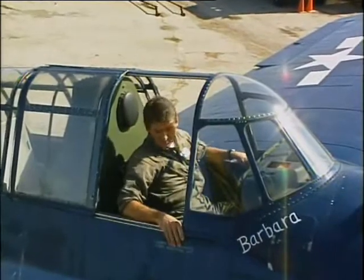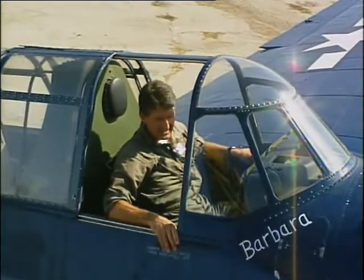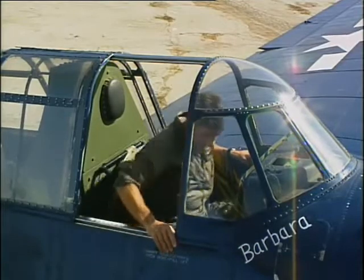Once inside, the Avenger is pretty roomy, and actually it needed to be. As you know, every mission in this thing could have exceeded 5, 6, 7 hours even because of the fuel capacity and its normal mission. So get strapped in here.